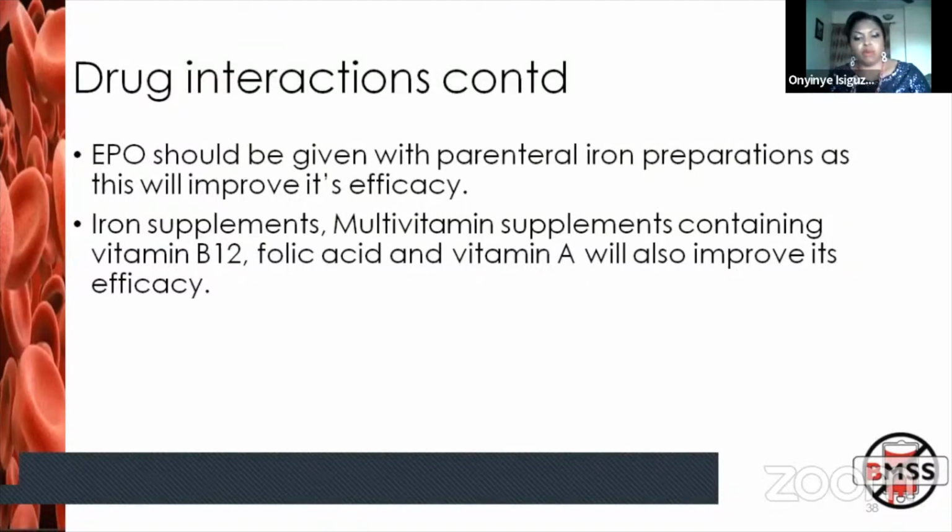Oral iron supplements could also be effective, but not when you are going in for surgery or there is an immediate need for an increase in the red blood cell volume. Multivitamin supplements containing vitamin B12, folic acid, and vitamin A will also improve its efficacy.